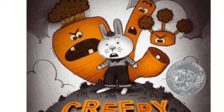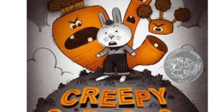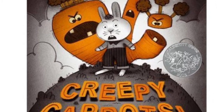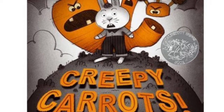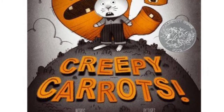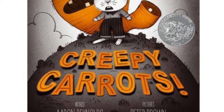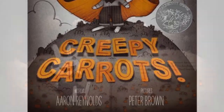We've made art using circles, squares, and rectangles. Now we're going to use triangles to make creepy carrots like the carrots in this book. The title of this book is Creepy Carrots, written by Aaron Reynolds and illustrated by Peter Brown. Peter Brown won a Caldecott Award for the art in this book.